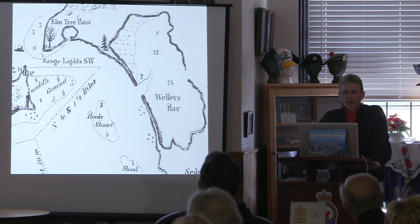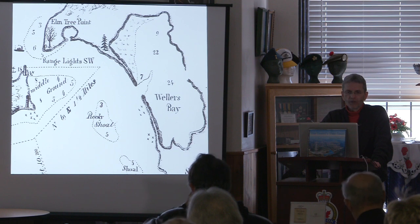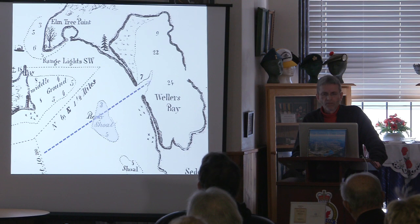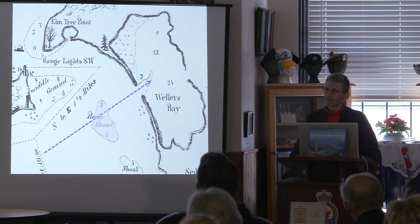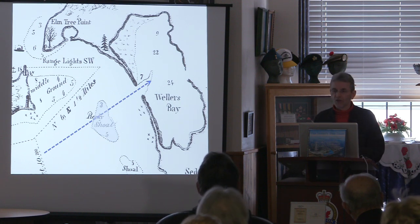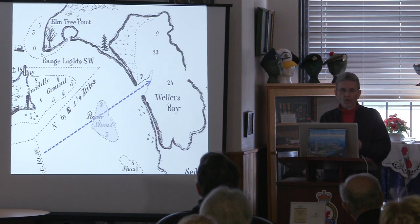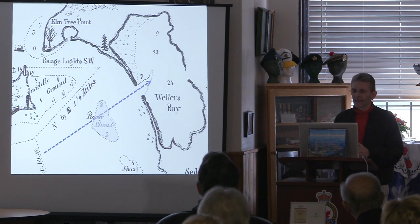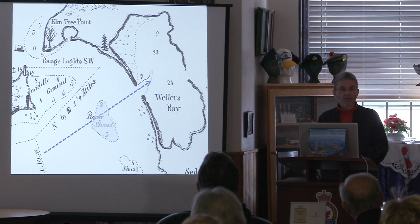So Weller's Bay was really seen as a better harbor of refuge. The one catch here, though, was this rocky shoal. It seemed to obstruct the entrance to Weller's Bay. Well, for almost 20 years, engineers, surveyors, fishermen, and ship captains argued whether or not that rocky shoal really existed. Finally, in 1875, when it was determined that the shoal truly did not exist, the government finally allocated $2,500 for a new lighthouse on Weller's Bay.